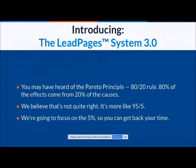So to address these issues, I want to introduce to you something called the LeadPages System 3.0. By a show of noise, how many of you have heard of the Pareto principle, the 80-20 rule? Yeah. Okay, good, a whole bunch of people. It says that 80% of the effects come from 20% of the causes. So in marketing and in business, what that means is 20% of the stuff you're doing is generating 80% of your results.